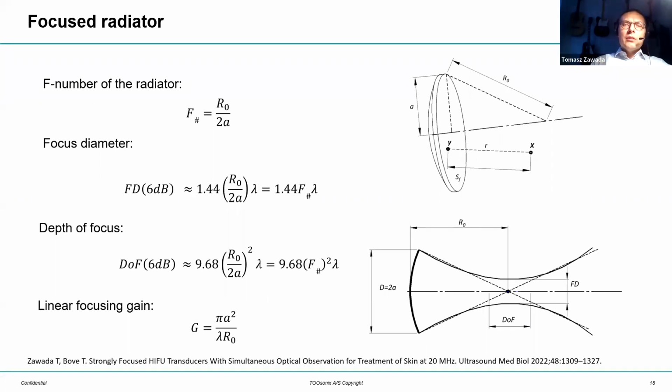And there are some ways of defining the focal zone. So we like to use the -6 dB definition that says that we take the pressure at the maximum point. I'll come back to the topic of where that maximum intensity or pressure point is, and then we basically look at the space around it, and we just cut it off at the 6 dB drop. That's a very good definition of the focal zone.